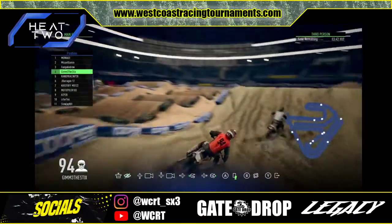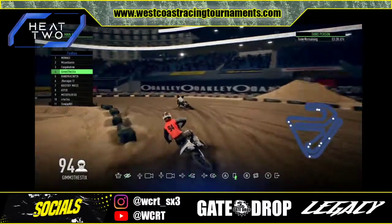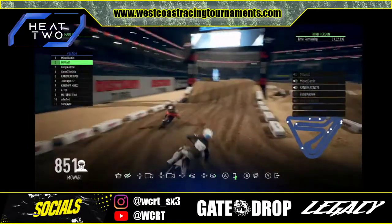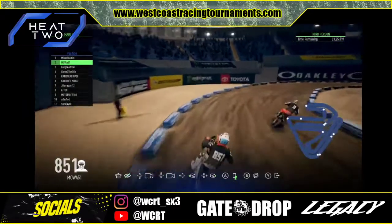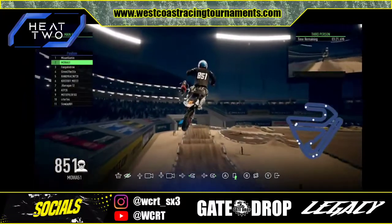Six starting to close in on Fuego Andrew, but these guys need good battles. Six keeping it clean as he tries to take the inside there to make the pass on him. They are in the top four though, which gets straight through to the main event. Misael Gaiman having a good battle now with Moa. He's got the lead. So Moa leading for almost half, over half the race actually.